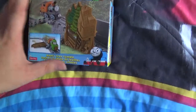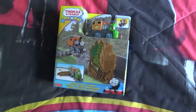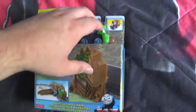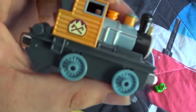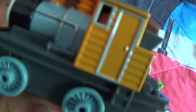And I got him on July 2nd at the Walmart store in Stouffville, along with Salty and Caitlin. Now, let's get Bash out, shall we? And I'll get the sets out. Really easy to get him out. Move that for a second. And there's Bash. His Misty Island logo. Open cab. It's pretty cool.